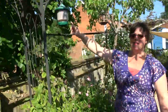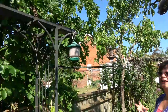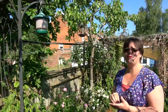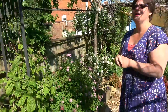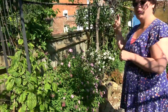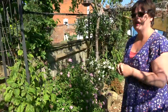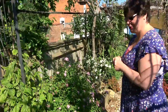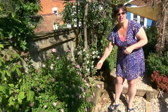The birds are enjoying their food. They've got plenty of feeding places around the garden. I'm having to restrict it to feeding them every other day. Otherwise, they would literally get through a 12-kilo bag of bird seed a week. In fact, this morning I saw a bird and it seemed to be looking at me waiting, going, come on, where's breakfast? And I had to tell it, no, I can't, not every day, because it would cost an absolute fortune.